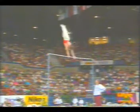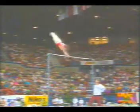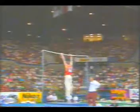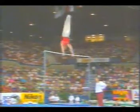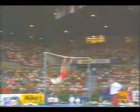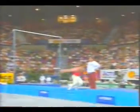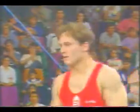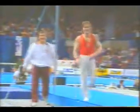Certainly got the elements, but maybe not the polish that we've seen from Cherbo. That's right. Chubby's been around for a long time. Another release, the one-arm Ginger. Loves gymnastics. Trouble Fakuz. Smile from the coach. His work done.